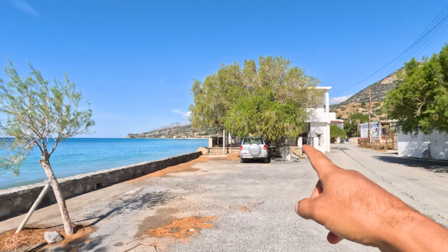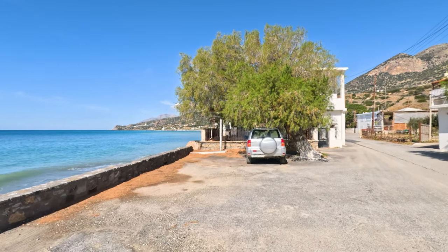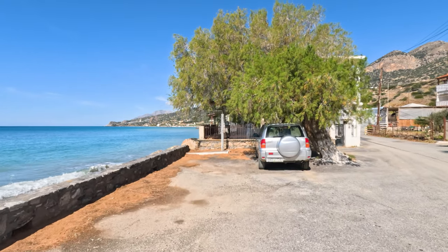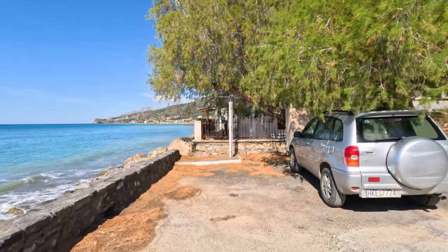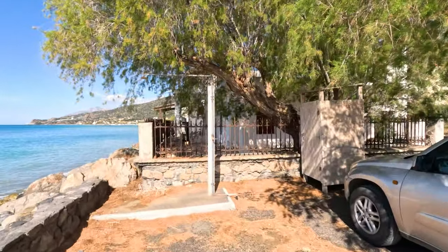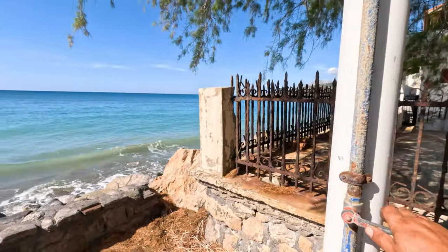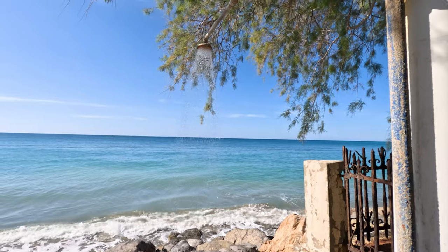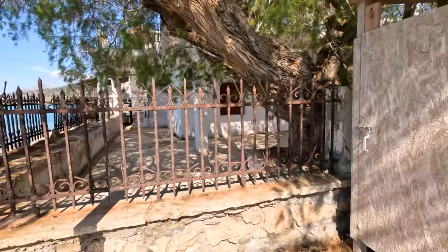Just next to the parking there is a shower, and a place where you can change clothes. I also forgot to tell you, where I was parked and spent the night, there was also a shower and a place to change your clothes. Let me see if it's working. Of course it's working. Summer is here. The showers are working.